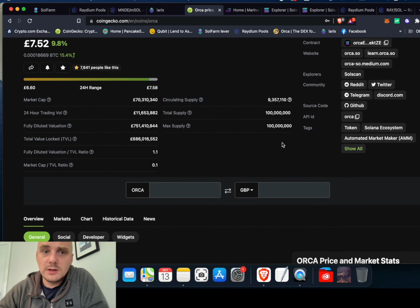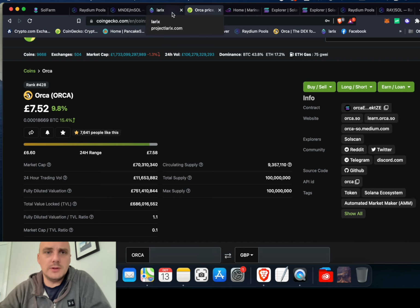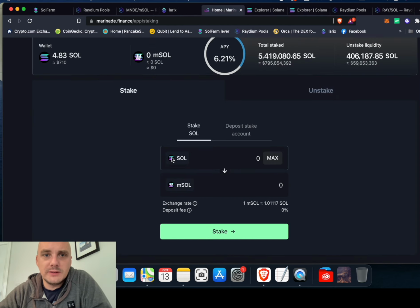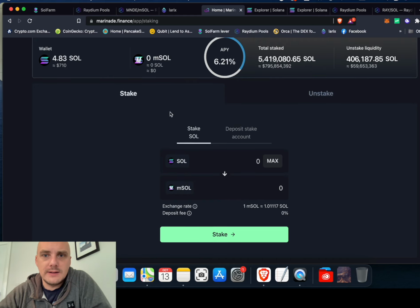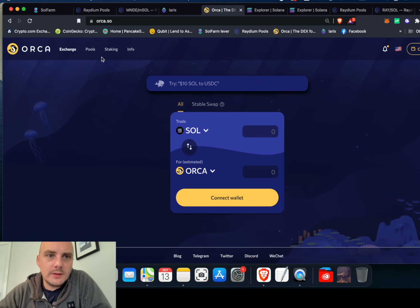Okay, so that is a good bump in the price, a good 10% in the last 24 hours. So that's what kind of gives me confidence about the ecosystem. Things are moving fast and well. So yeah, back in the Orca system, they've got your pools.